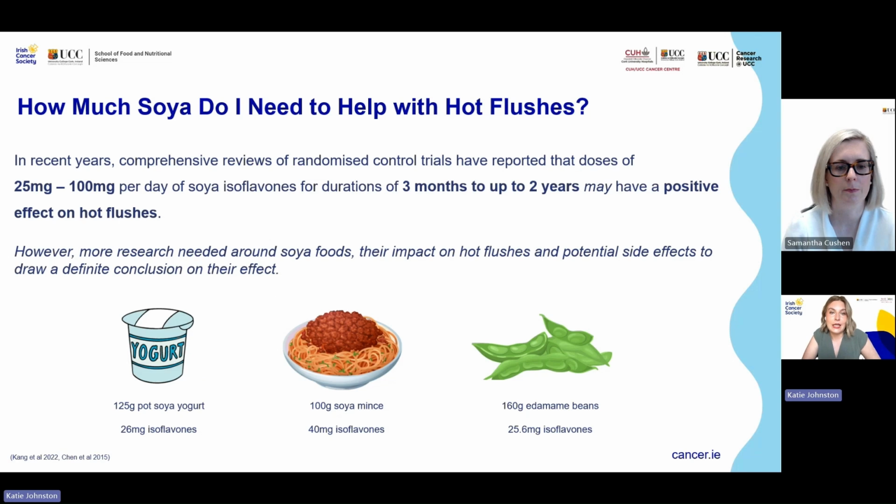So how much soya do I need to help with hot flushes? Well, in recent years, there have been many comprehensive reviews of randomized control trials that have reported around 25 to 100 milligrams per day of soya isoflavones for between 3 months to 2 years may have a positive effect on our hot flushes. But again, as I said, more research is needed around soya foods, their impact on hot flushes, and their potential side effects to draw any definite conclusions. So you can see here in one pot of soya yogurt, we have around 26 milligrams of isoflavones, in 100 grams of soya mince, we have around 40 milligrams, and in 160 grams of edamame beans, we have 25.6 milligrams. We can also get other nutrients from these foods, including protein, calcium, and fiber as well.